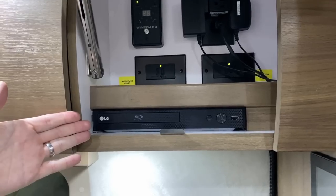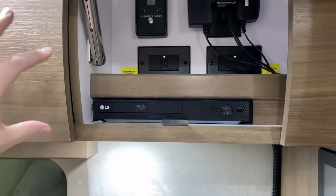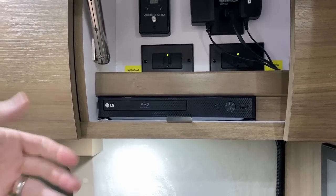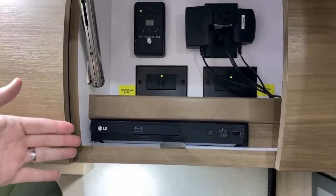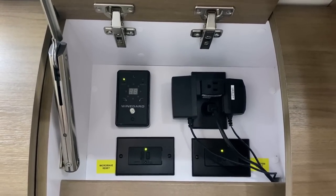I get questions all the time. People go, why did the RV industry just skip Blu-ray? Well, these didn't. Now, every Class B van's a little different. Pleasure Way is one of them. But again, this is part of the reason that they run a little bit more money. Or, of course, you just always got your Winegard antenna up here.